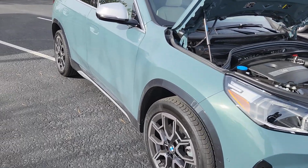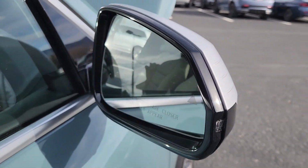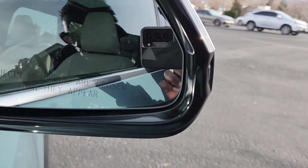Another thing I almost forgot to show you on the new X1 is your blind spot detection. Where's our triangle? There it is. See it? Right there.